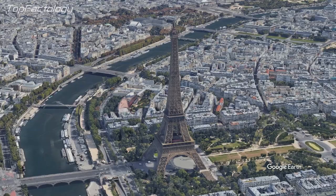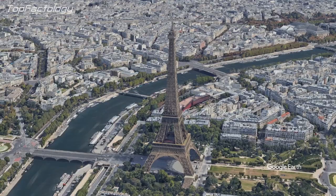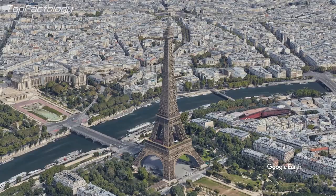Including antennas, the Eiffel Tower is 324 meters in height and was the tallest man-made structure in the world for 41 years before being surpassed by the Chrysler Building in New York in 1930. The tower is made of iron and weighs about 10,000 tons, and shares its nickname, the Iron Lady, with Margaret Thatcher.